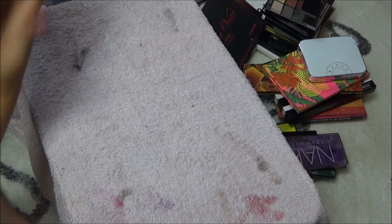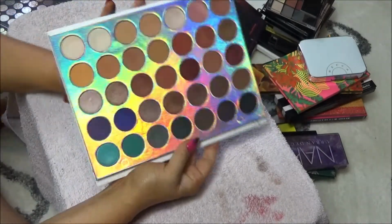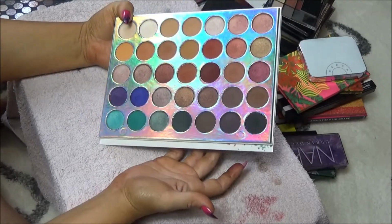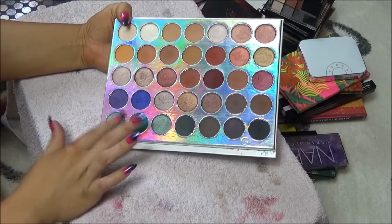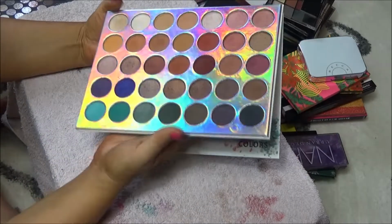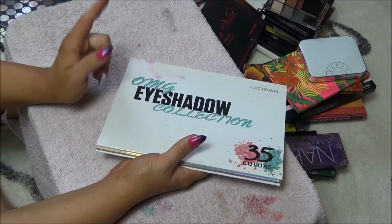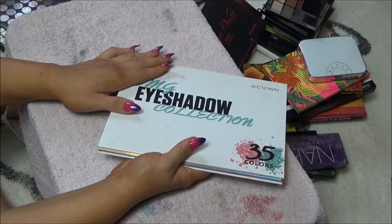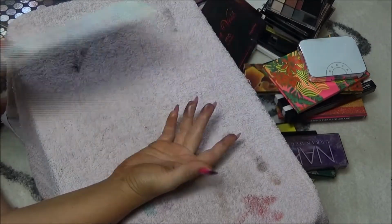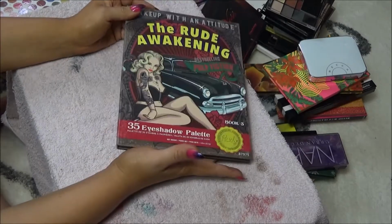Let me just pull another. Oh, here we go. Okay, so this is the OMG eyeshadow collection by Crown Brushes. It is mimicked pretty much exactly after the Jaclyn Hill palette. I want to keep this because I do love the color story and the eyeshadows work really well. These shimmers are really pretty. I like to be able to reference it because that is a palette a lot of people have referenced, and instead of me going out and purchasing the Jaclyn Hill palette, which, do they even sell that anymore? I'm not sure. I pretty much have a dupe. Crown Brushes did do work for them, right?